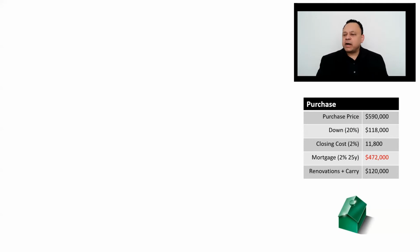But just quickly, we're buying the property for 590. We're putting 20% down. It's a house. It's a residential. It's under 5 units. So that's $118,000 out of your pocket. And the closing cost is about $11,800. That's just 2%. What is the closing cost, by the way?